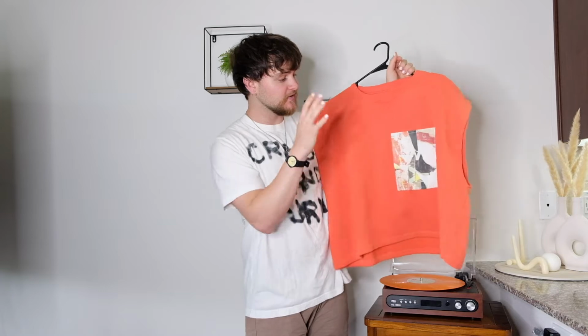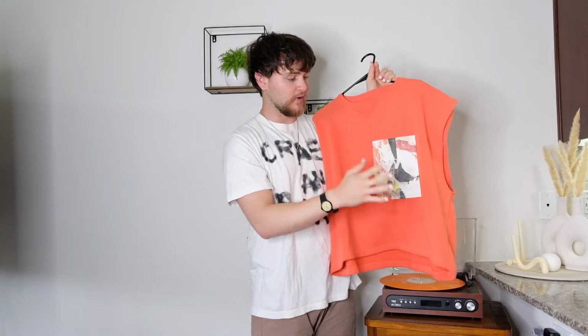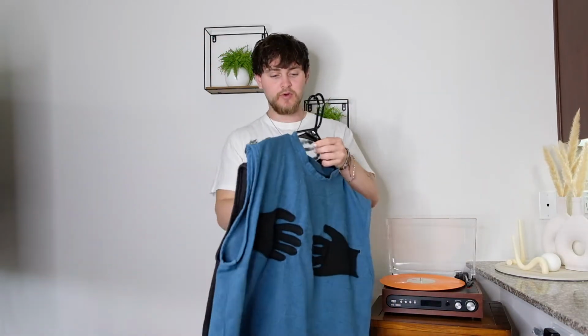Oh, I forgot to mention, this is actually a painting. So I took a painting, I cut around it, and then I just put it onto this shirt. And I think it looks very nice. Here's a picture on Instagram to see how it looks. And this was the beginning to a few more that I made.